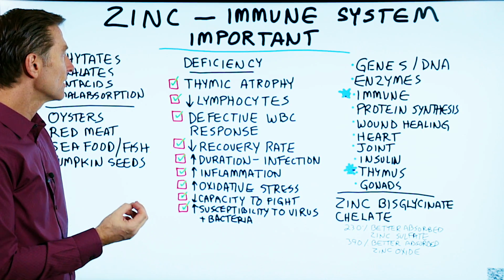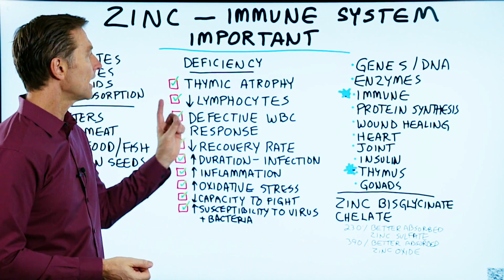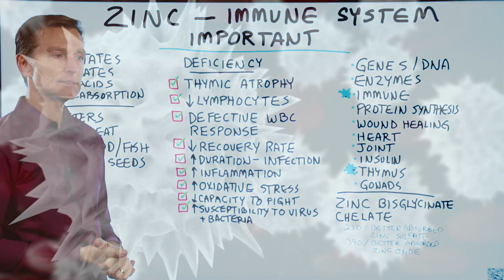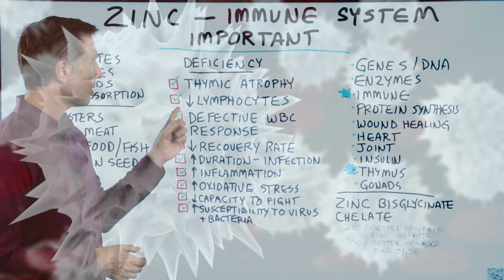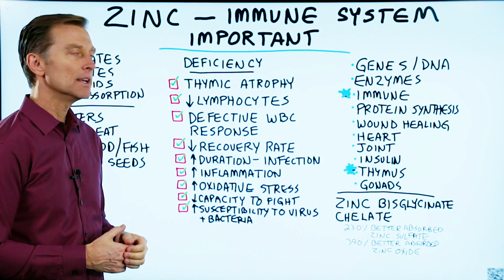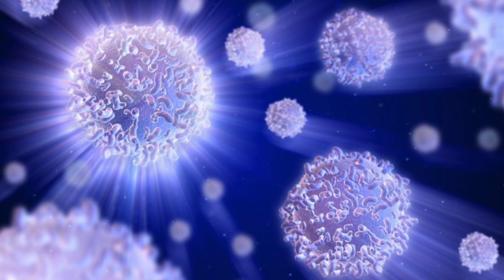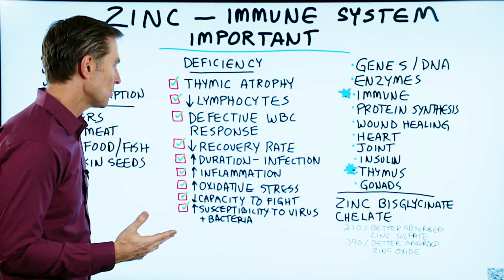First thing is that your thymus gland starts to shrink, okay? It's called thymic atrophy. Well, you need the thymus gland to make T cells. It's a training camp for white blood cells. Also, your lymphocytes go down. This is part of your army that fights infection. Next one, defective white blood cell response. So your immune system doesn't respond correctly anymore.